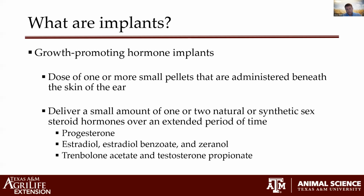Okay, but their purpose and really what they do is that they deliver a small amount of 1 or 2 either natural or synthetic sex steroid hormones to the animal over an extended period of time. So depending upon the product, they may be 1 or 2 of the hormones or the hormone analogs that are listed next. So progesterone, estradiol benzoate, or Zeranol. So those would be the estrogenic options. And then the androgenic options, so the testosterone type options, would be either trenbolone acetate or testosterone propionate.